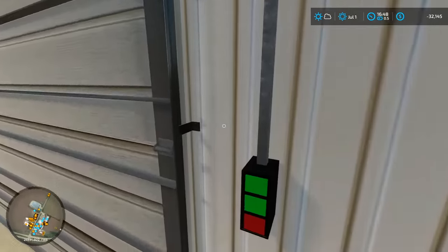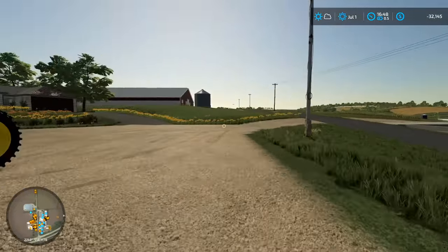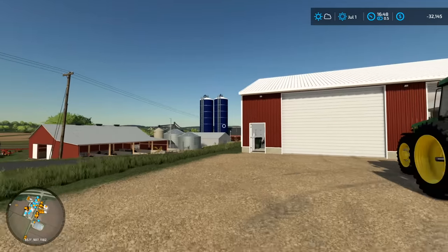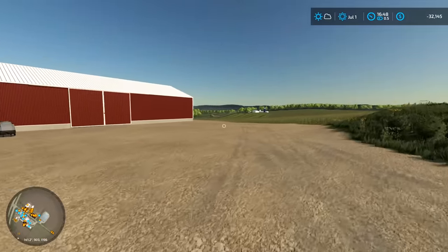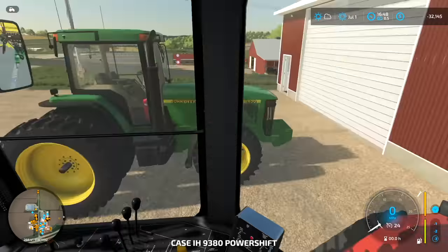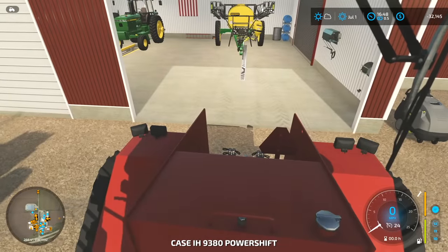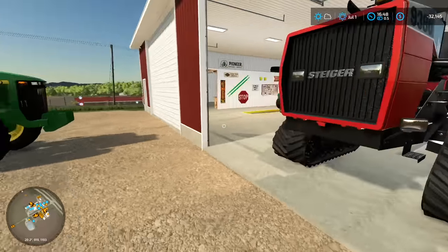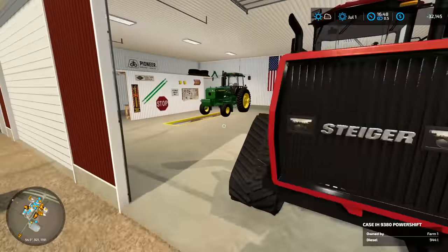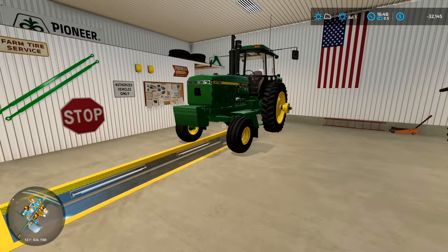So, since we got a bunch of grain in storage and we have a little bit of debt, we're going to take some of our grain out of storage and sell it, because right now corn prices are extremely high and we have a wheat harvest that's going to start, so we'll have a lot more grain coming in. So, we're going to get some of this sold, get some of this debt paid off. For now, put the 9380 inside, and then we're going to run the 8400 on a set of wagons, and then we're also going to run the 4755 on a set of wagons.